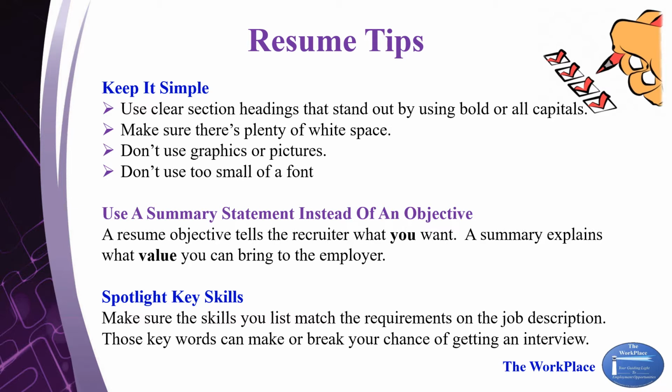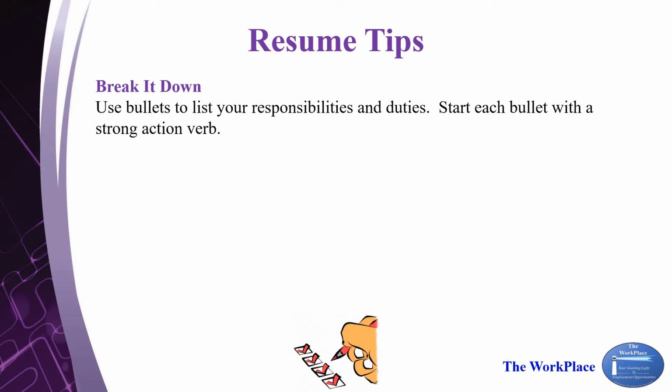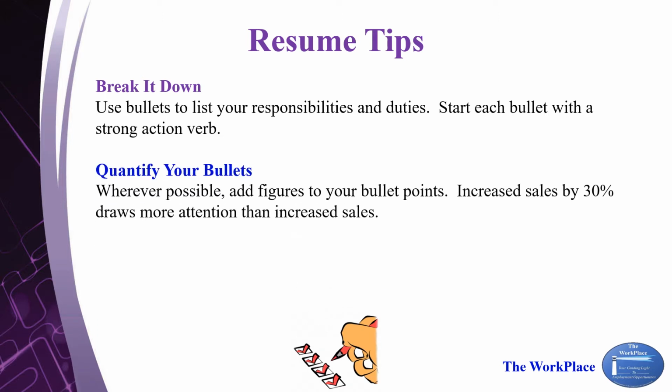Use bullet points instead of full sentences when you're listing your duties, and start each bullet with a strong action verb. Don't use I, me, or my when you're listing your duties. If you can add figures, percentages, or numbers, definitely do it. Employers love to see how much you increased sales, instead of just increasing sales.